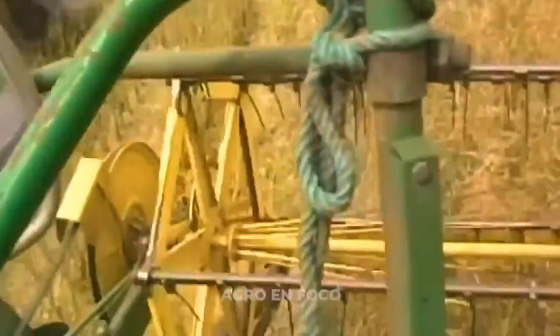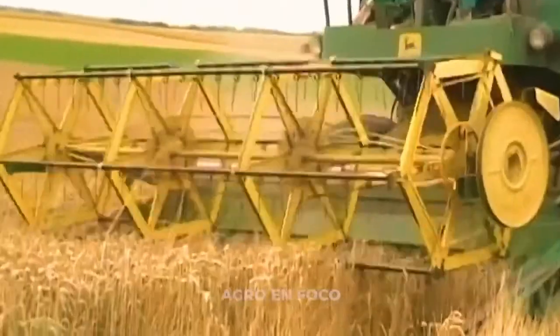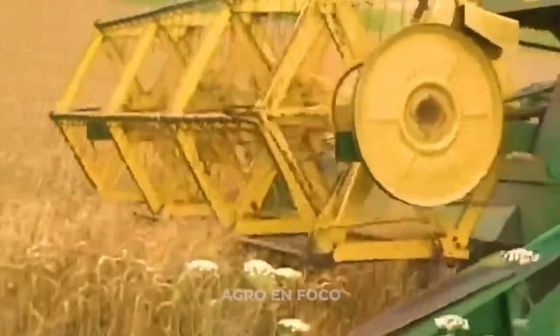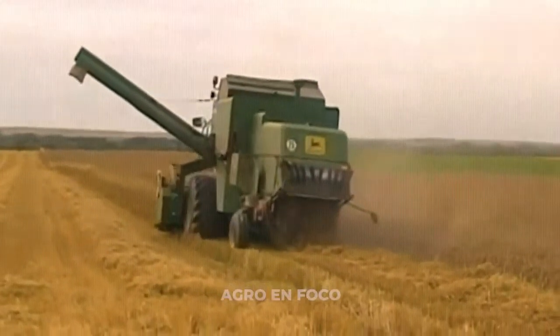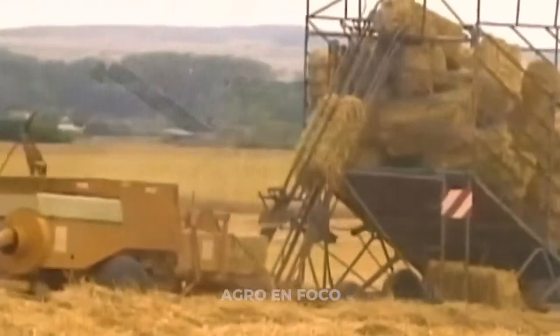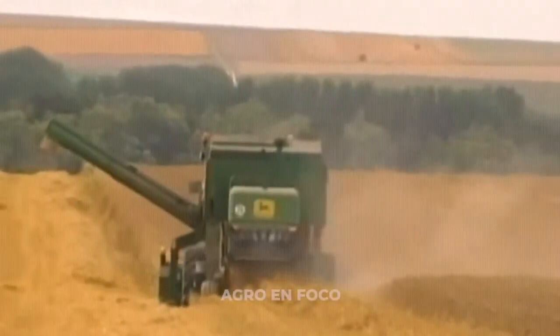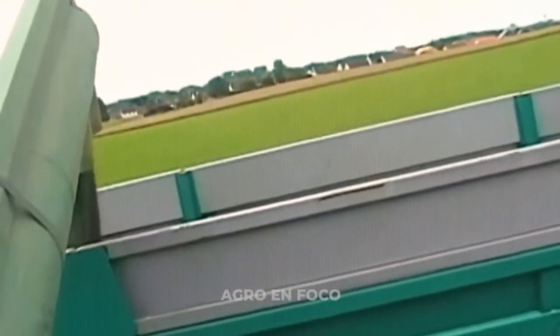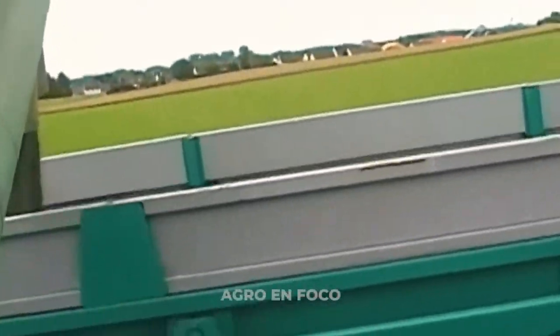An interesting detail was the size of its wheels. The front wheels, measuring 18.4-30, provided adequate traction for various soil conditions, while the rear wheels, measuring 10.5-18, contributed to maneuverability. This combination of features reflected John Deere's commitment to offering a balanced and reliable machine.